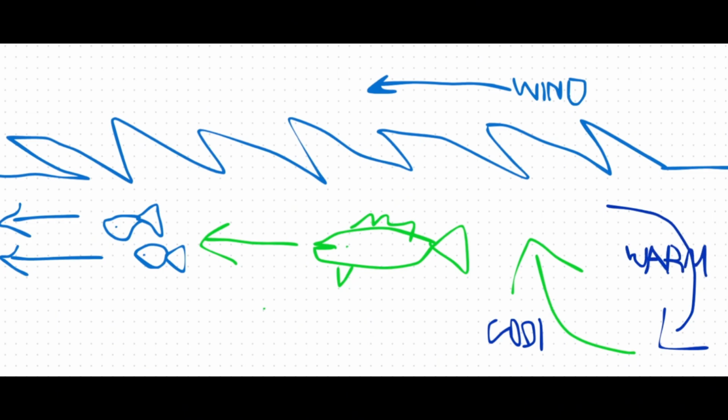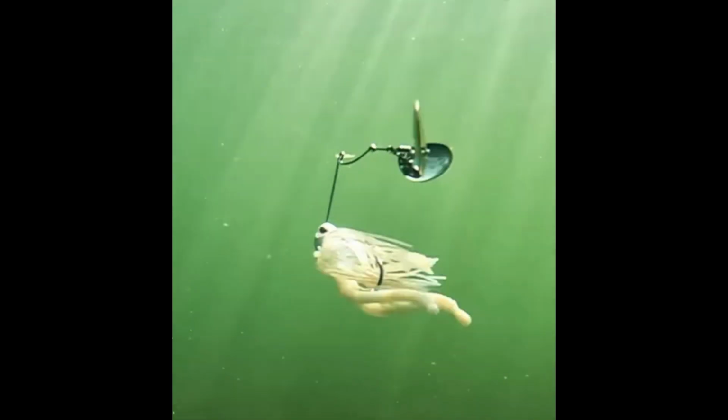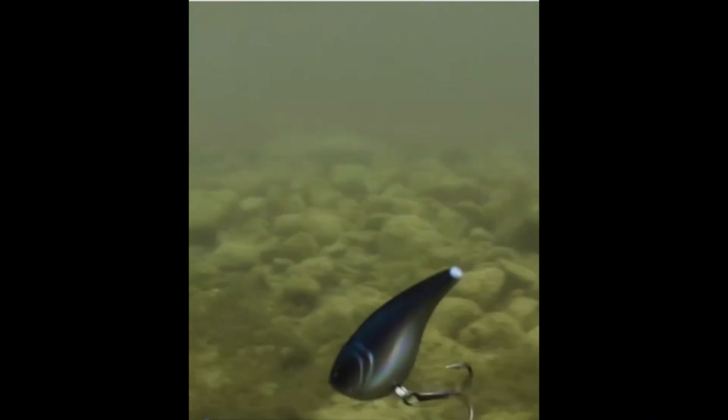Now let's talk about what lures. We want lures that put up vibration, yet also cast far. Spinnerbaits are hands down one of the best baits out there, as they create lots of vibration and flash, and they're also really easy to cast. I will also put a lipless in here since they give up lots of sound and vibration and they're hands down the farthest casting bait.